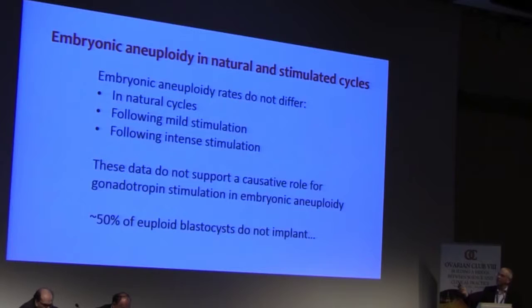But as I said, aneuploidy is not everything, and there are more players. There's also the endometrium, and as I already mentioned, about 50% of aneuploid blastocysts never implant.